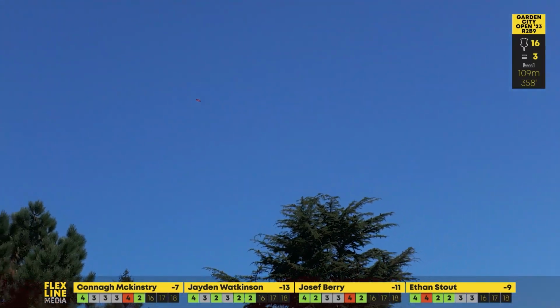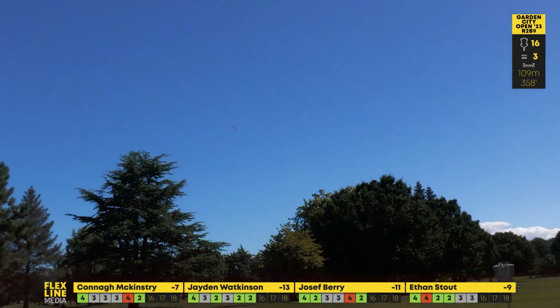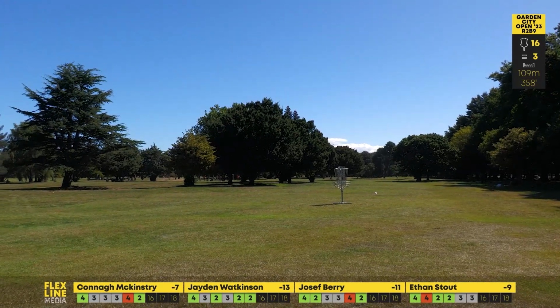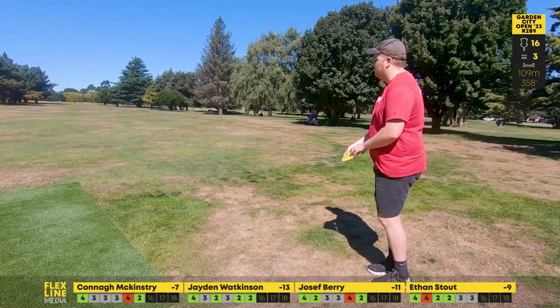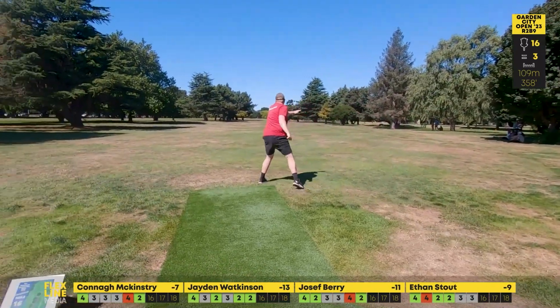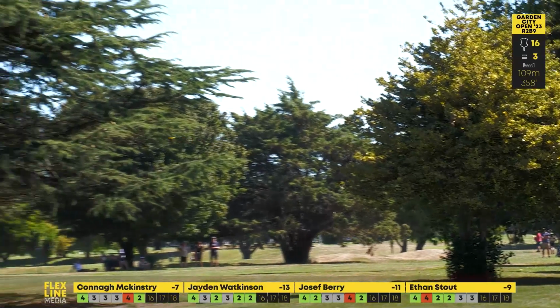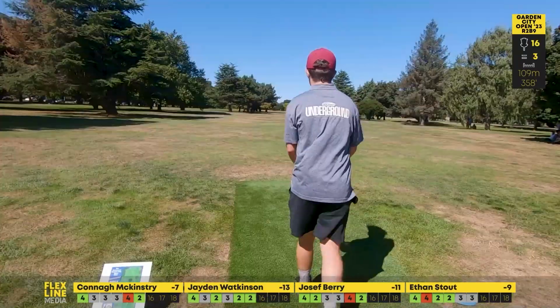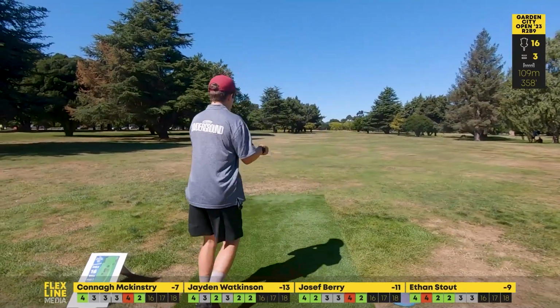If you've got 120, 130 metres of power, you just throw a hyzer around this tree and hopefully go into a circle, and that works as well. But into a ripping headwind, it's a shot only a few select people can pull off. This is the more common line that you'll see people play, trying to play inside that fir tree and skip up into the green.